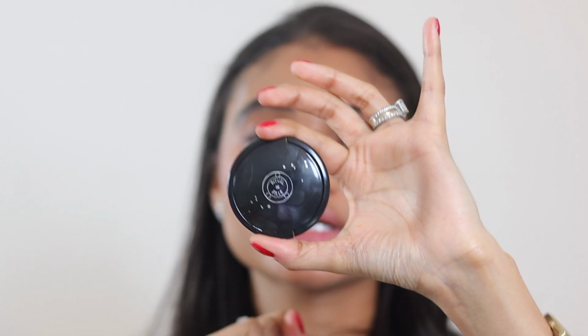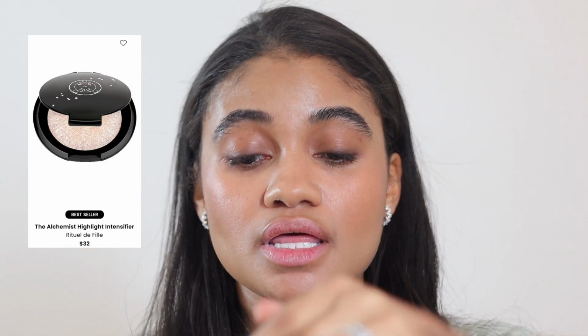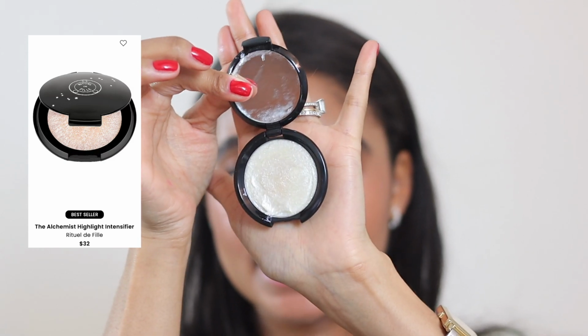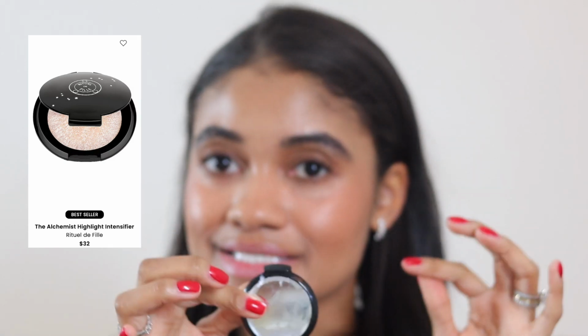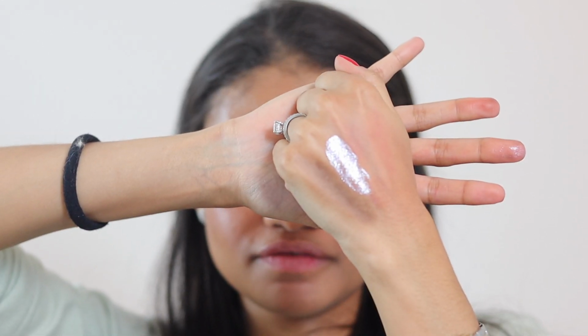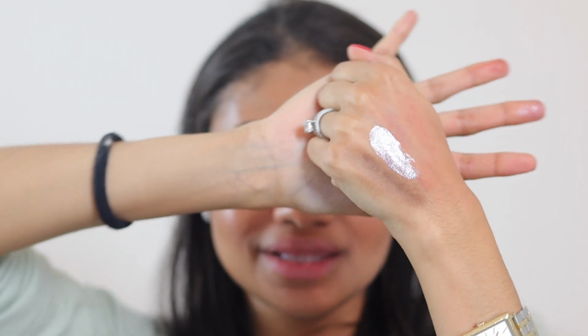Fille, and this is their highlight intensifier. This is the shade The Alchemist, and look how pretty. It's just so gorgeous. So we're going to do a little swatchy poo. It is a creamy product. Oh my goodness, look how gorgeous that is. I want this to really focus on. Look how pretty. I just love it.